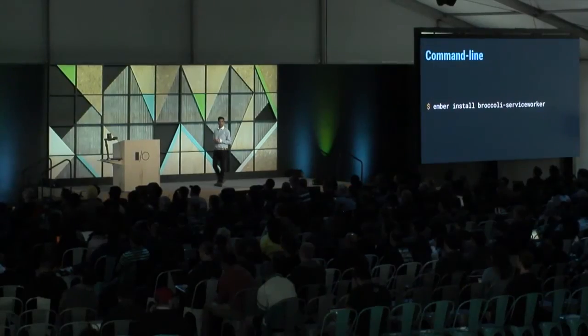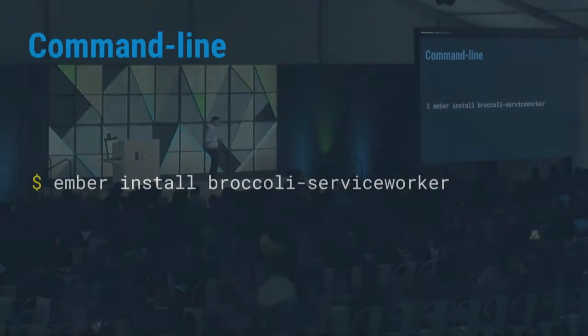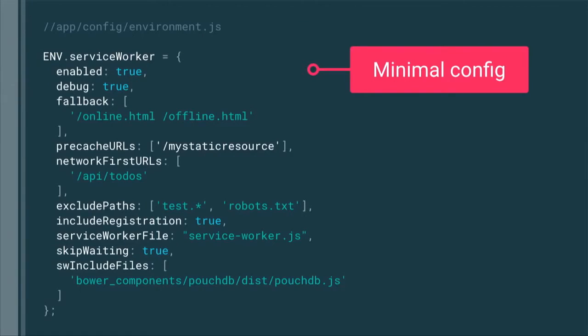So Ember wanted to make this something that's free. They're not quite there yet with their baked-in support for service worker. But luckily, the community put together an add-on for Ember CLI called Broccoli Service Worker. Now, one of the cool things about Broccoli Service Worker is it happens to build on top of Service Worker Toolbox, the thing that we've been using for our React app earlier on.